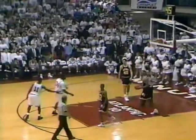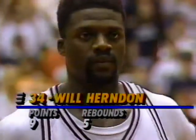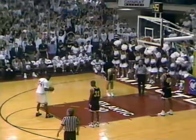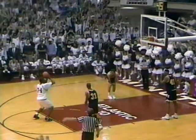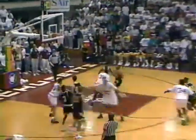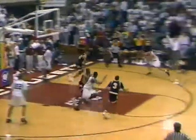And still 11. And UMass is conceding the rebound here to West Virginia on a miss with no players along the lane. West Virginia's got their three-point shooters down court. They're going to try to rush it down to them. They'll have them spotted up on each side of the floor. Herndon missed two. Boyd lays it in. It's down to nine. No timeouts left for the Mountaineers.